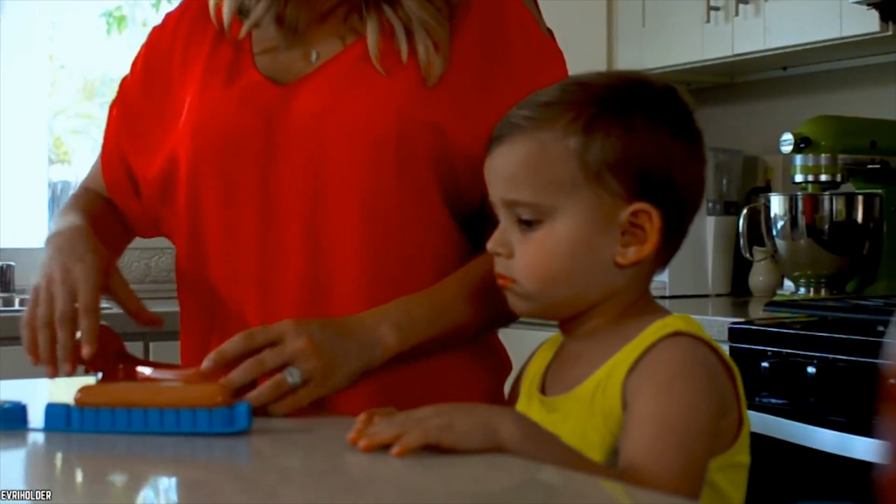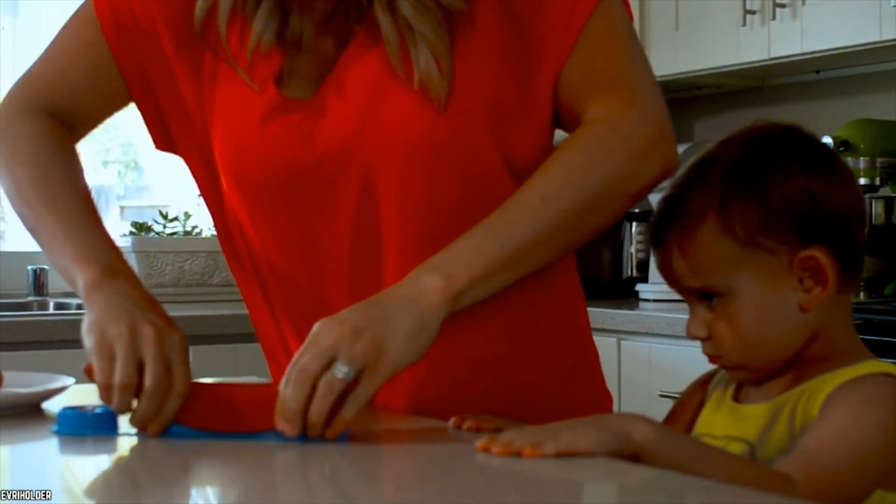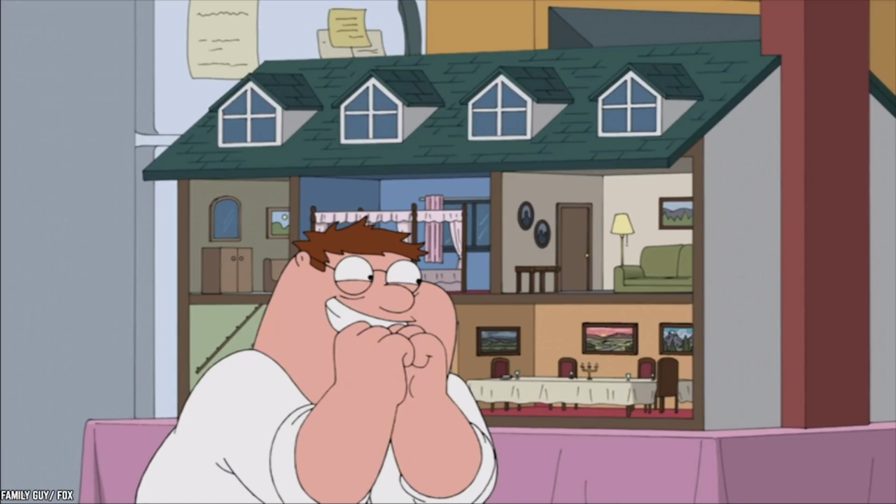Simply place the hot dog in the hot dog-shaped indent on the colored base, then press the wiener dog down on top of it. And voila! Dinner is served.